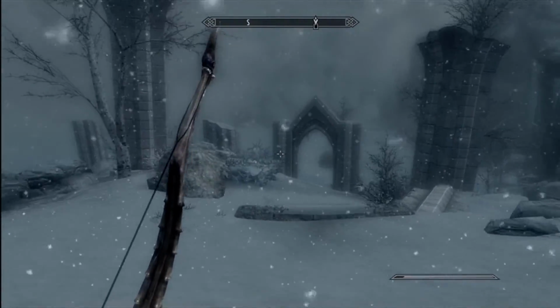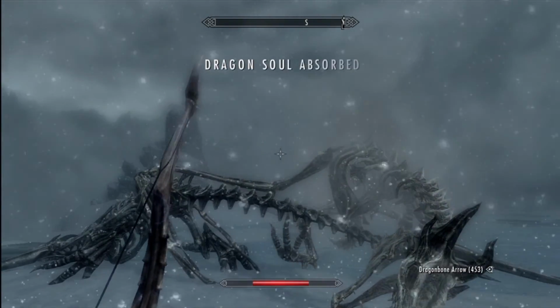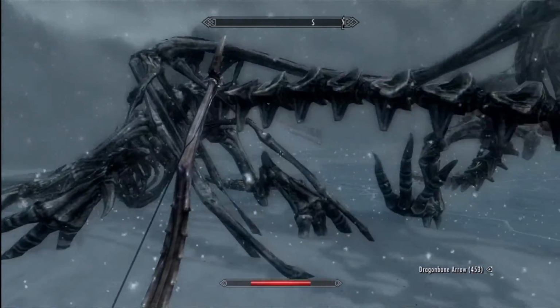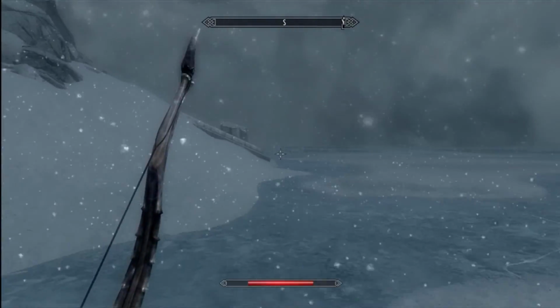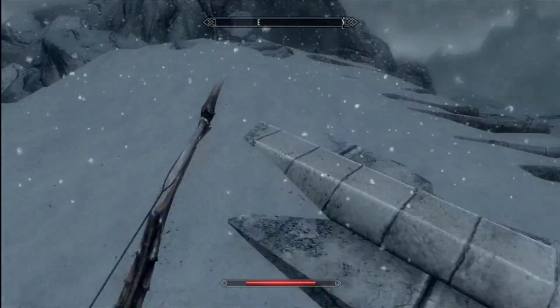Alright, as soon as you get down to the flat plain area, the 2 dragons will pop up. And take them out. Okay, the word wall will be up here, and there'll be a chest most likely with some loot in it.